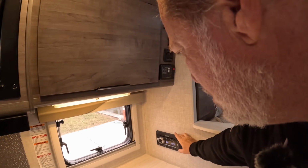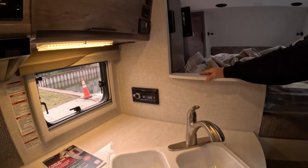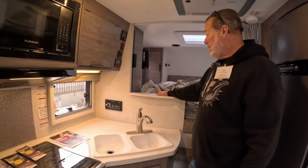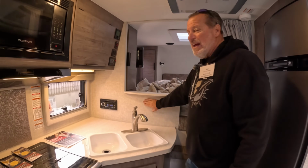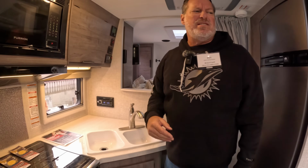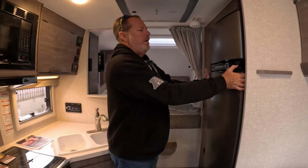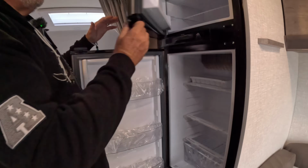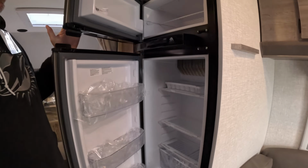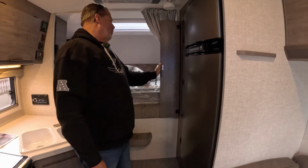You've got a very substantial Jensen stereo here with a CD player, maybe a DVD player. I don't know if that's hooked up into the TV, but it's definitely a CD player. And you see you've got this little shelf here to the bedroom, kind of dividing the space. That's interesting. And on the back here, you got a Norcold refrigerator. There we go. Now this is a separate refrigerator and freezer. This is definitely a step up from the other refrigerators we've seen. And that's plenty of space. That's similar to what we had in one of our previous units.